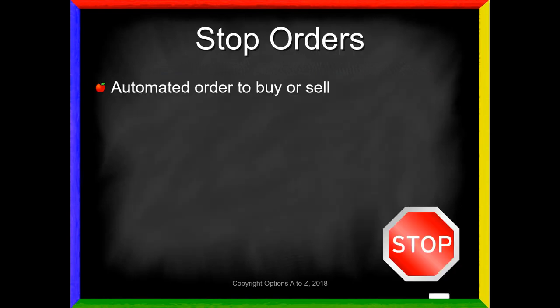Well, it's nothing more than an automated order to buy or sell. Most of the time, traders use them to sell a position, but we can also use stops to buy. But for example, let's say that you buy 100 shares of ABC stock, you pay $50 for it. And then you're thinking, well, what if the stock price starts to fall? And maybe I'm not in front of the computer and I just want to get out. Or maybe I'll be too afraid to get out. I'd like to have an automated way to get out. That's where stop orders come in.